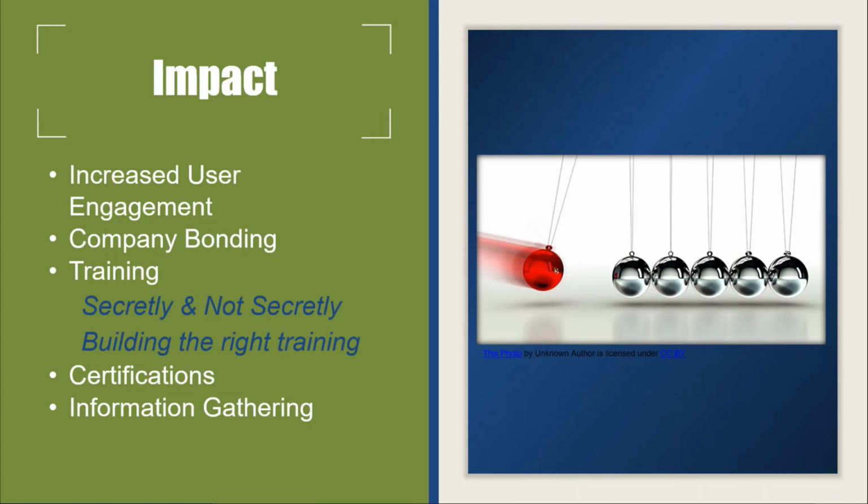Everybody likes to try to win something. Everybody likes to get the swag, right? People love to win. They love the competition. And it's a great way, in addition to not only having some fun as a company, but secretly training them on a new topic or a new site, etc. It also can create a lot of company bonding through the competition as well.